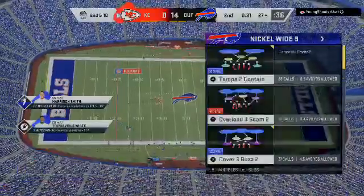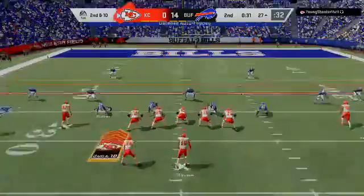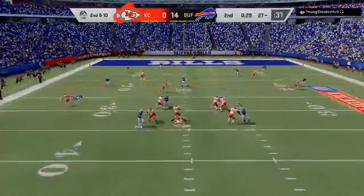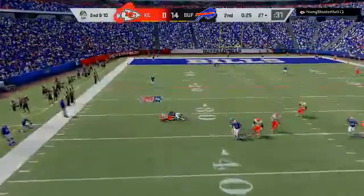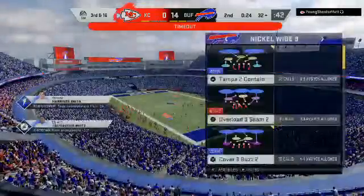Bit of a diva look, isn't it? Yeah, very much so, because I think what happens is he just had too much time to think. He's wide open now. Here comes the ball, and he doesn't concentrate and drops it. Taken down here. A sack back at the 32.